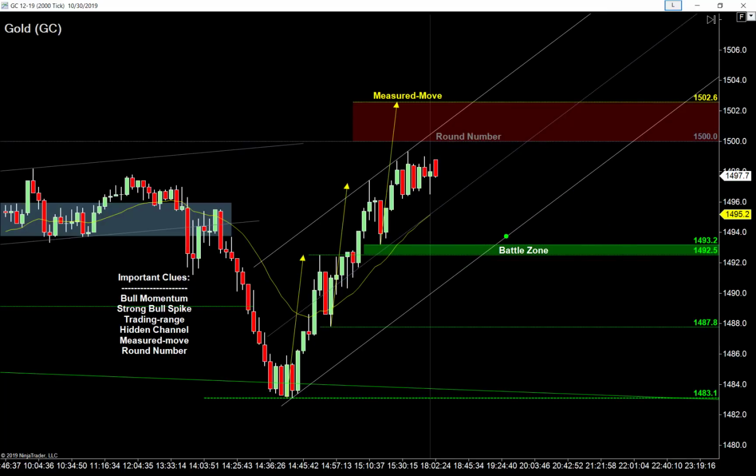Okay, what if it reverses? What would reversal look like? Strong move down. Okay, pull back to the moving average. And then what? Strong move off.